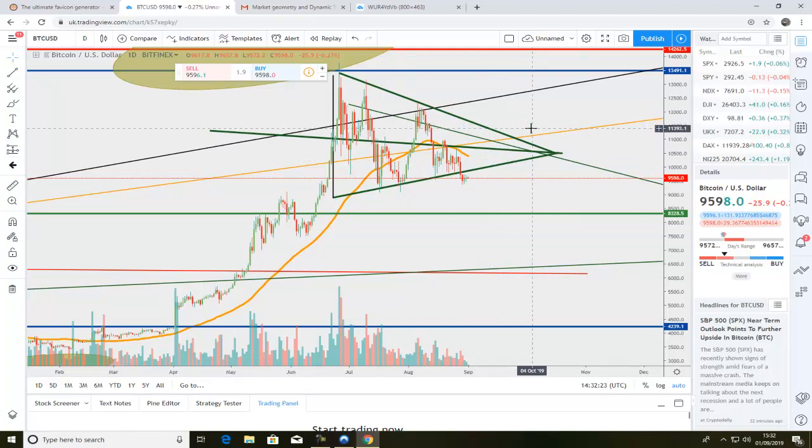Their midpoint target is the median line of that triangle. See the median line. You connect the summit or the peak of the triangle to the midpoint of the height of the triangle. Now that the price is coming out of the triangle, people will use the height of the triangle and project it down like this at the breakout point.